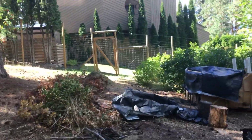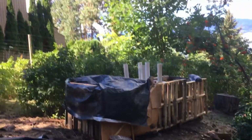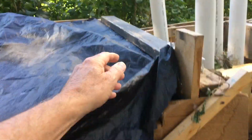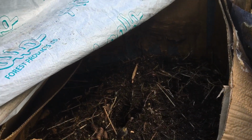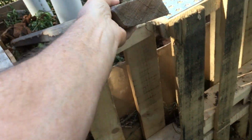And here's the compost area that we did, bioreactors as they call them. So we've got one that's been going now for a couple of months, and it's done very, very well. It's already shrunk by about a foot. So it's happening, and the holes stayed there, no problem. So the air's still traveling through. I put water on it most days.